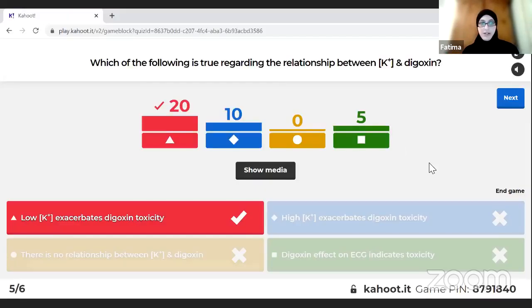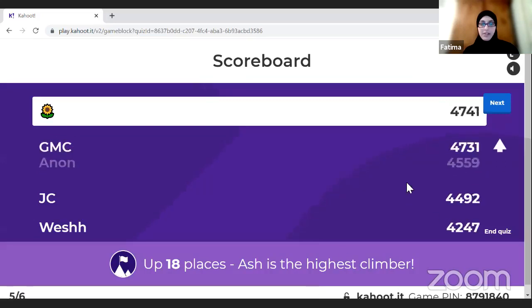So just to go back to our question about potassium and digoxin. That is correct. Low potassium exacerbates digoxin toxicity, which we just mentioned. And most of you have got that right. If you think about it, digoxin works by inhibiting the sodium-potassium pump, which causes potassium influx. And if you've got low potassium extracellularly, then you're reducing that concentration gradient even further. So they work in harmony to inhibit that pump. I'm going to enable the final question after this.